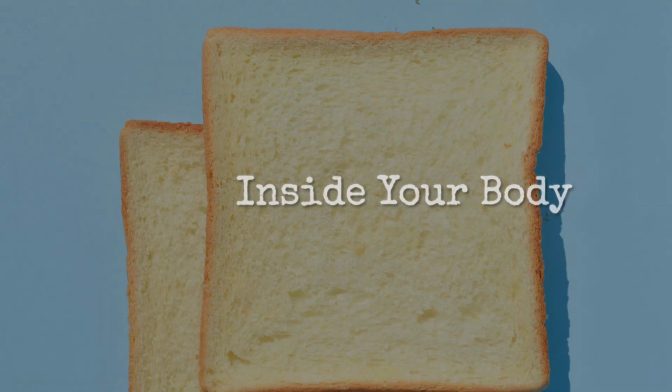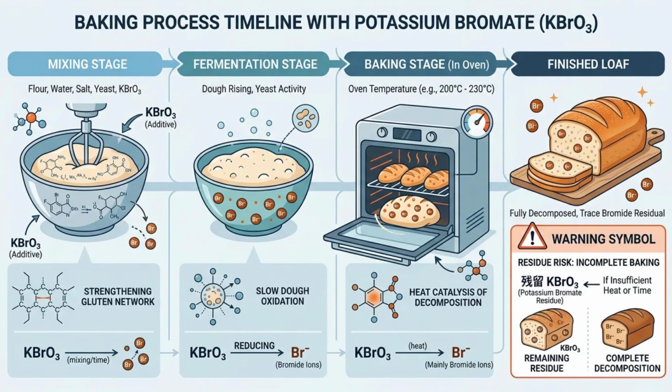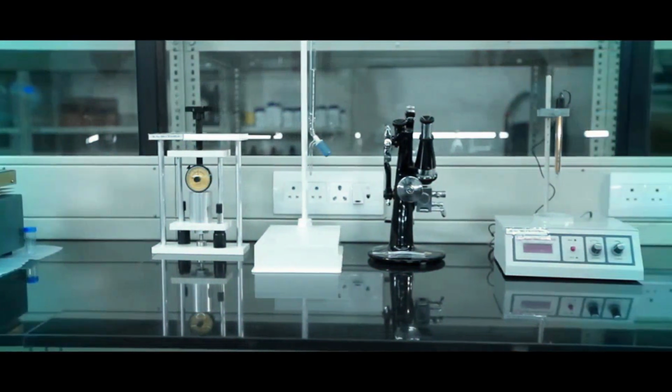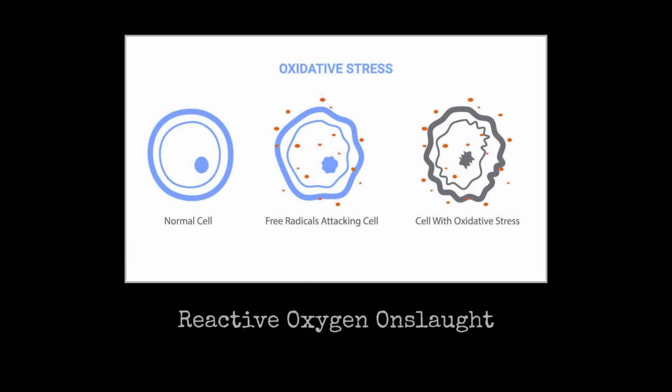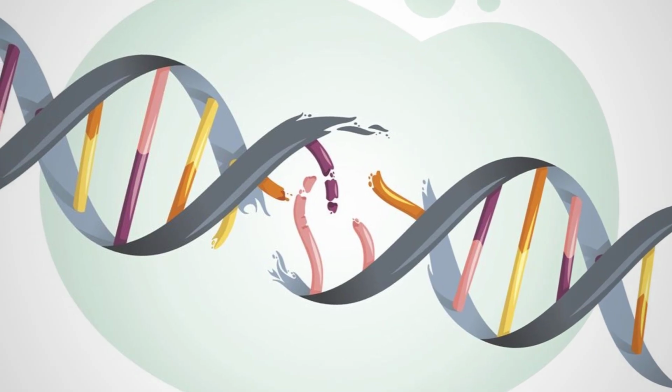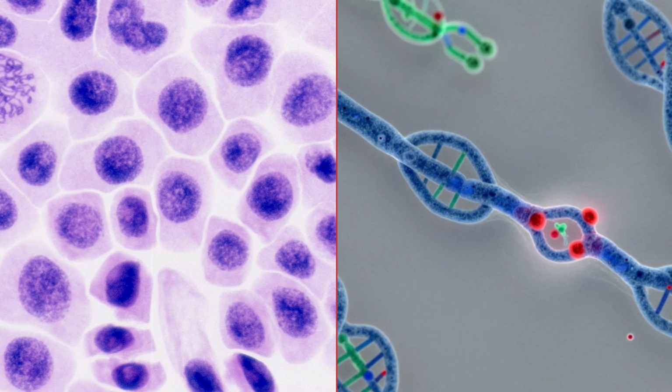Here is what these chemicals do inside your body. Potassium bromate is an oxidizing agent. When residual bromate survives the oven, it generates reactive oxygen species, molecules that attack your cells. They damage your DNA. The mechanism is well documented, and that is why the World Health Organization flagged it. Semicarbazide from the yoga mat chemical interferes with cellular replication.